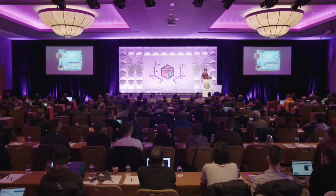And a lot of you have probably seen something like this. This is an Arduino Uno. It is a little microcontroller board. The little grey chip there is a microcontroller. And these things are amazingly useful.